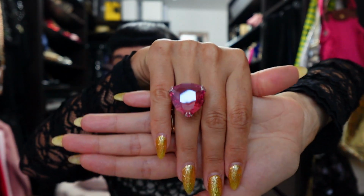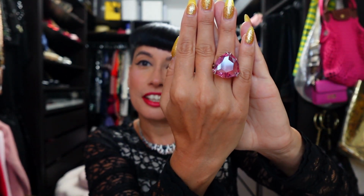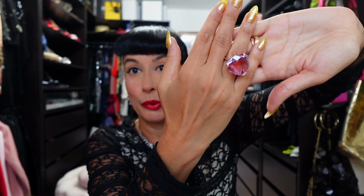So Barbie, so on trend right now, and it's such a statement ring. This is a cocktail ring. You can go out with it, with a beautiful dress. I think this looks good with everything, even with the black outfit I'm wearing today. You guys know I love massive jewelry pieces, and I can wear this for a day, no problem. I think it just looks fantastic.